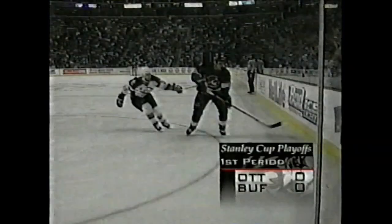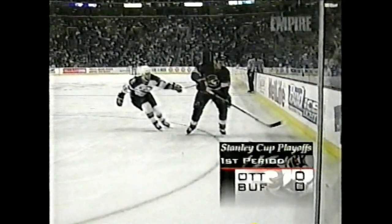800-351-5300. Mike Pekka is noted for finishing the check. Let's watch him first on Wade Redden. And then on Denny Lambert.